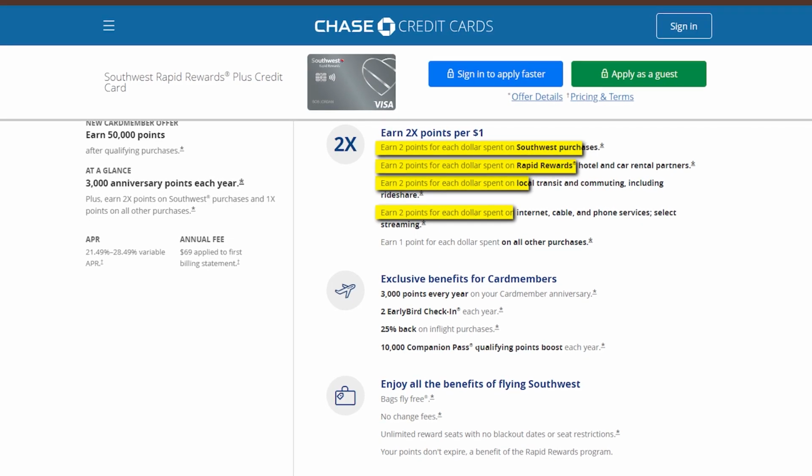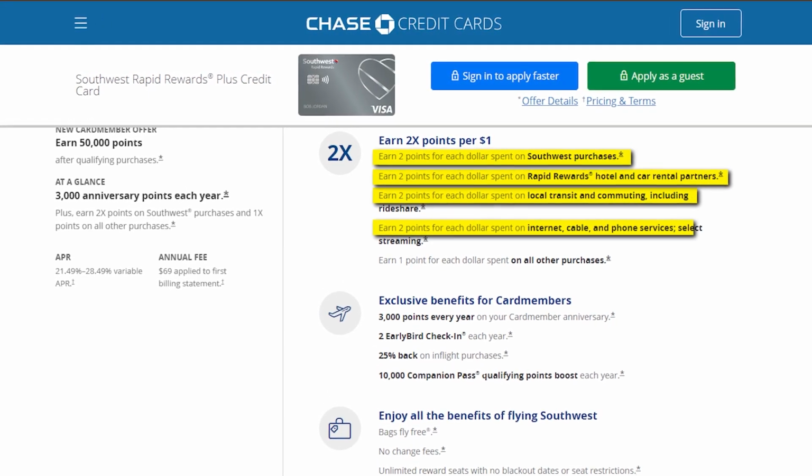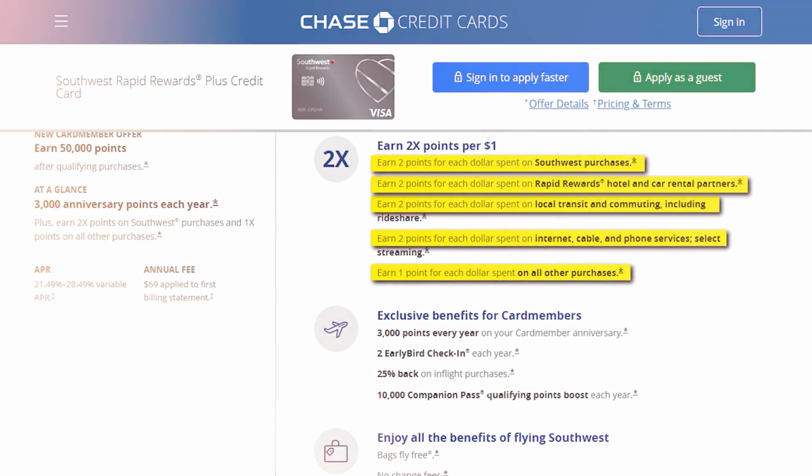There are some more specifics on Southwest Companion Pass, and I did do a full review on that if you want to check out that video, which I'll link to above. The Southwest Plus earns 2 points per dollar on a bunch of categories, including Southwest purchases, and 1x on everything else. So nothing too exciting, and it does have a $69 annual fee.